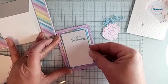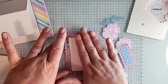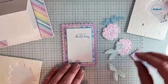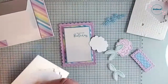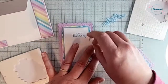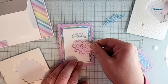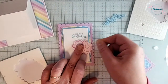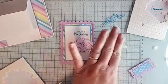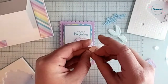Okay, so here is our happy birthday stamped. We're going to center this onto our designer series paper like that. Okay, then what we're going to do is put our flowers on. So I'm going to start with the flowers. And again, I'm going to grab some more dimensionals and stick 2 in the center of each flower. And then what I'm going to do is kind of center one up here, close to happy birthday. And then we will grab another flower, same thing, 2 kind of in the center.